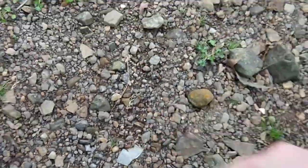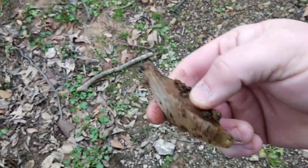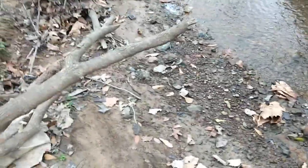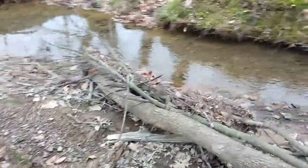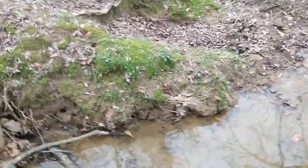There's some more glass though. There's some good news. That was actually a piece to a mason. What is this? I have no idea what that was. Whatever it was big. I would love the bottle guys to bless me today. I'm gonna look this over real good. All through here.